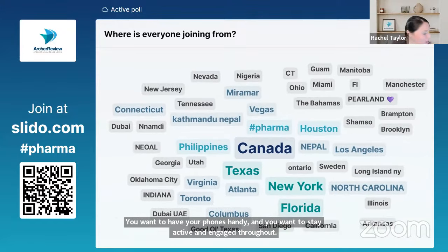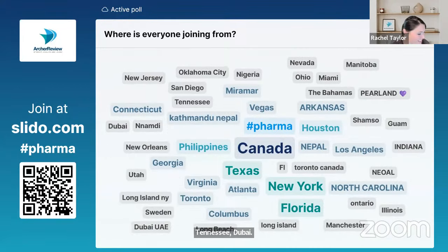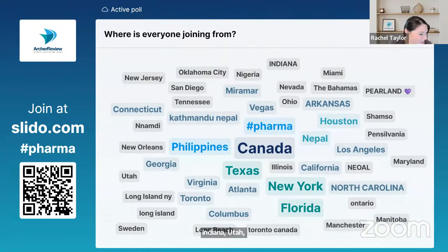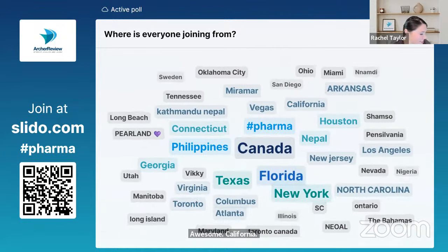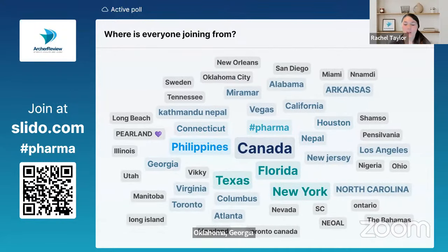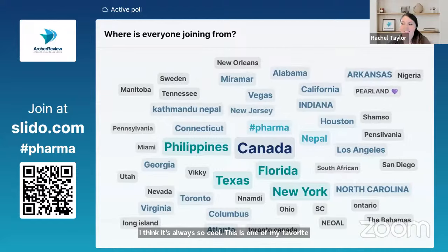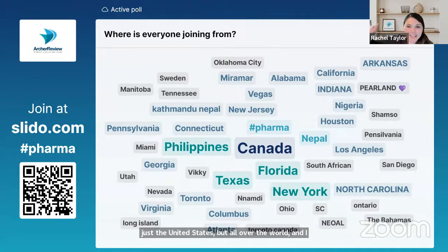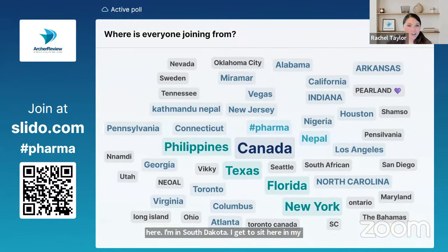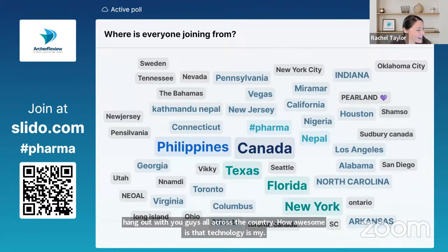Awesome. We've got individuals from New York, Canada, Tennessee, Dubai, Nepal, Indiana, Utah, Long Island, Sweden. That's cool. Manchester, Maryland. Awesome. California, Oklahoma, Georgia, Texas. I think it's always so cool. This is one of my favorite things to do, because we see people from all over, not just the United States, but all over the world. And I think it is the coolest thing ever that I get to sit here in my office in South Dakota, that's in my house, and hang out with you guys all across the country. How awesome is that? Technology, as much as it sometimes gives us fits, is really cool. And I'm excited that all of you are able to join.